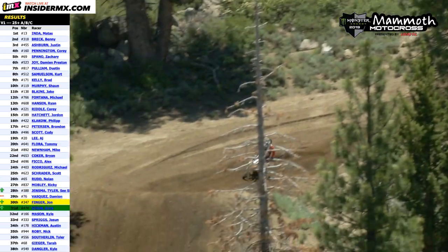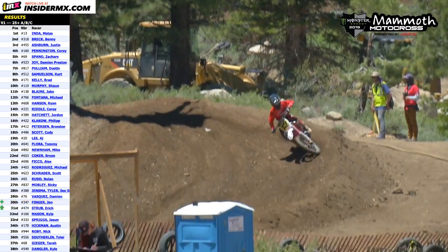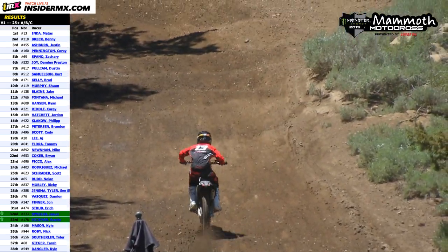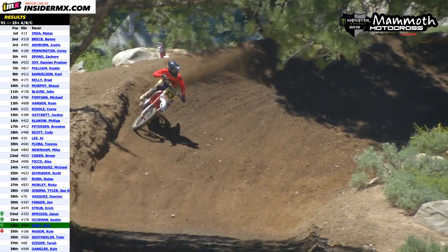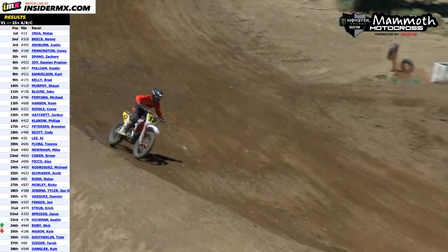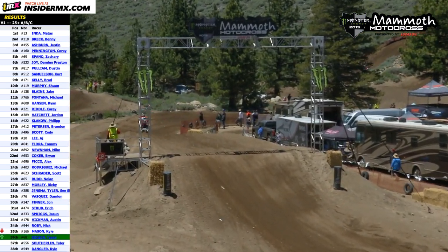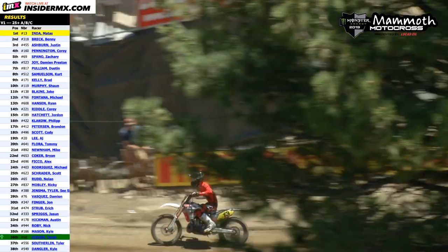Your leader is coming through into the Jeremy's Pad tree turn. Just under 4 seconds separating first from second. Working into the top of the Mammoth Freeway here in just a moment. That is going to put lap number 5 in the books for the 13 Yamaha ride of Matasinda.